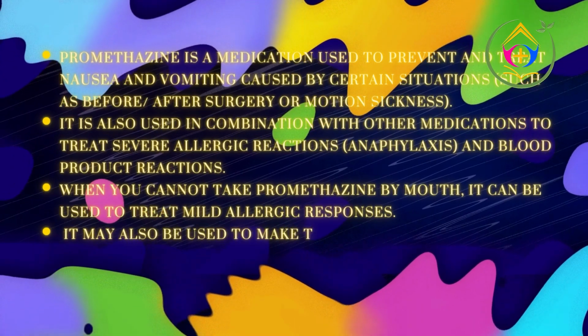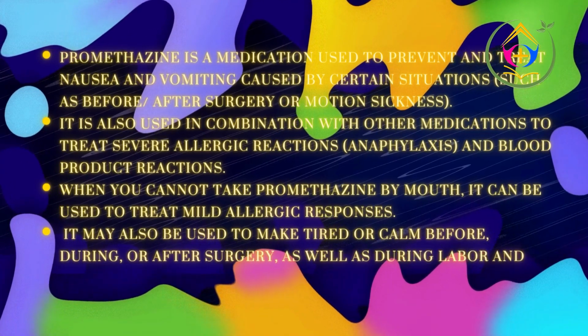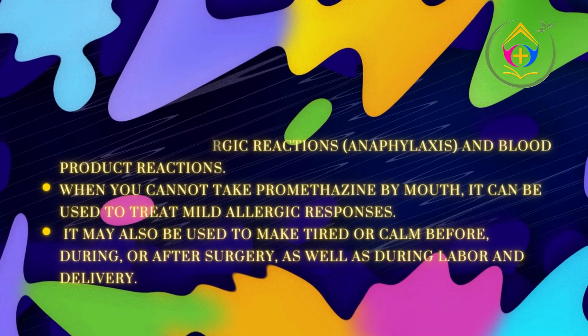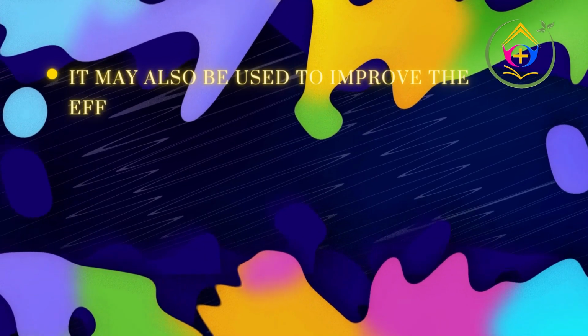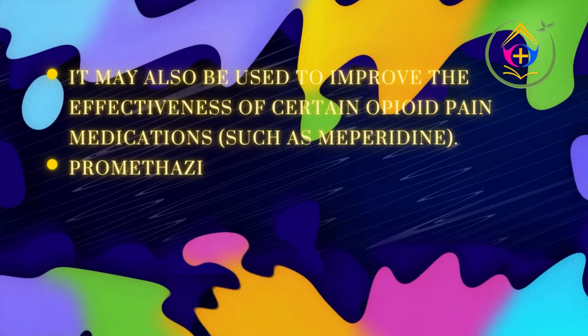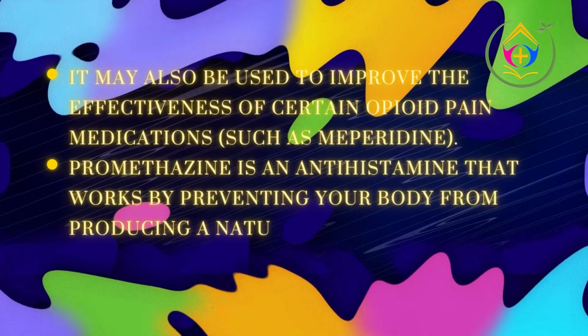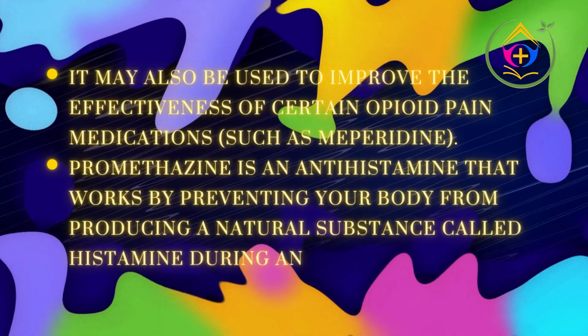It may also be used to make you tired or calm before, during, or after surgery, as well as during labor and delivery. It may also be used to improve the effectiveness of certain opioid pain medications, such as meperidine. Promethazine is an antihistamine that works by preventing your body from producing a natural substance called histamine during an allergic reaction.